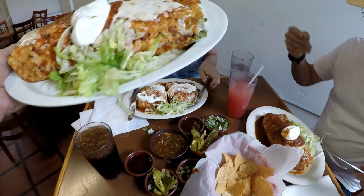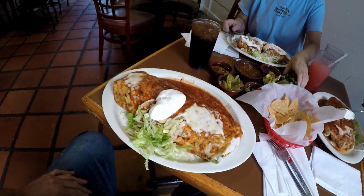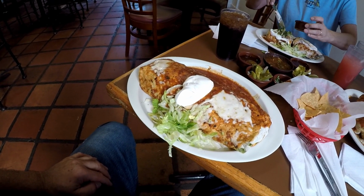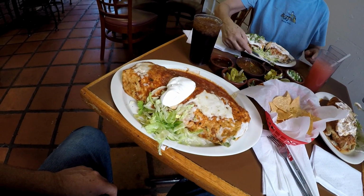Okay, there. Now you can see just how big the Burrito Grande is. People famously bring their newborn babies to have their baby's picture taken next to the burrito. Not that there's any cannibalism or anything going on here.